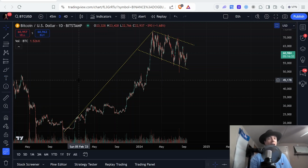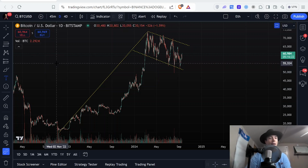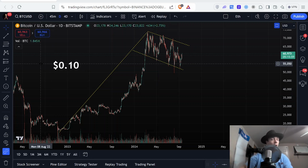So understand that the opportunity to get rich in the crypto markets is super high. It's super high right now. You guys can get super rich in crypto if you're willing to buy the dip, if you're willing to continue to accumulate. Right now, it's undervalued. A lot of people don't see 60,000 per coin as undervalued, but they don't know how high it's going to go. And same is true with Dogecoin. They don't see 10 cents per Dogecoin as undervalued, but they don't know how high it's going to go.